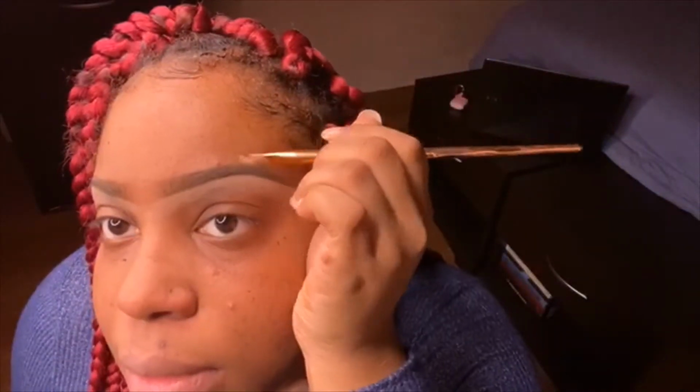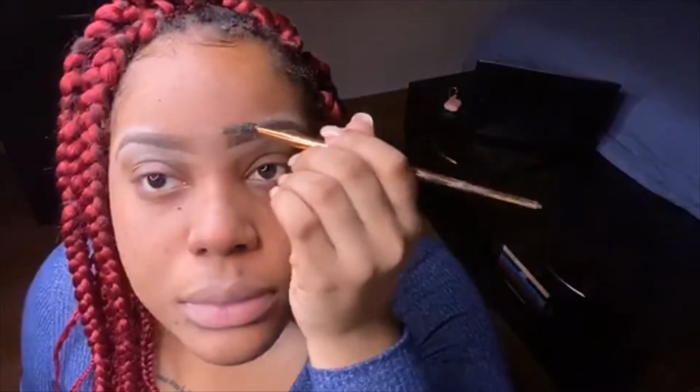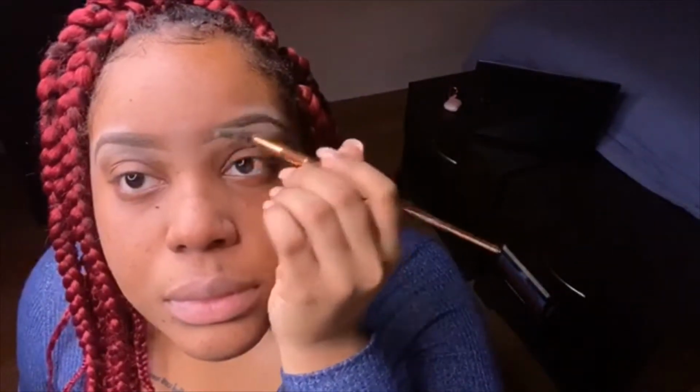Go over here. I just do a little bit around the tail. The excess concealer that I have on the back of my hand, I like to dip and put on the lids of my eyes. A little base for my eyeshadow.